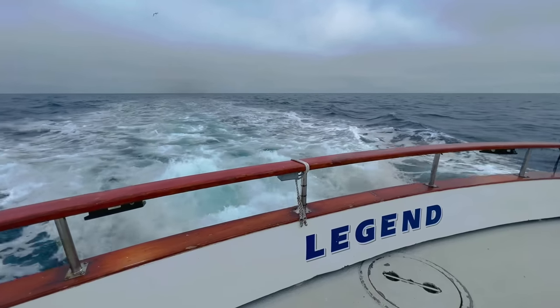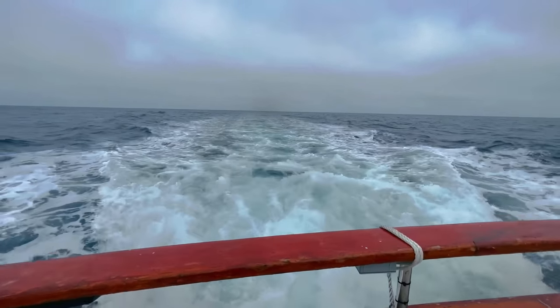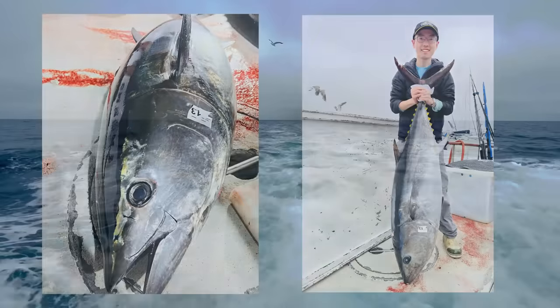That's it for my trip. Overall, I had a great time. It was the first tuna that I caught using a jig, so I was really excited about that.